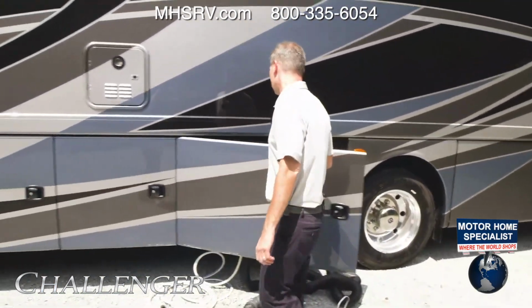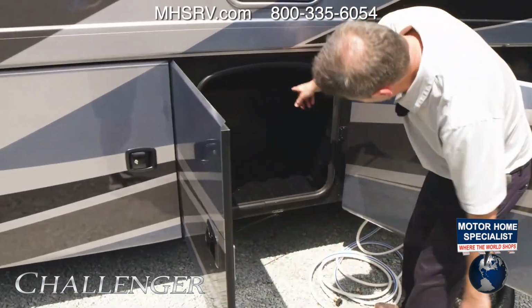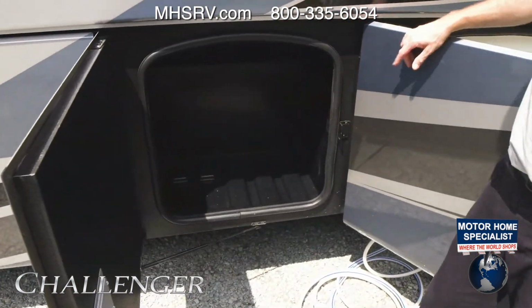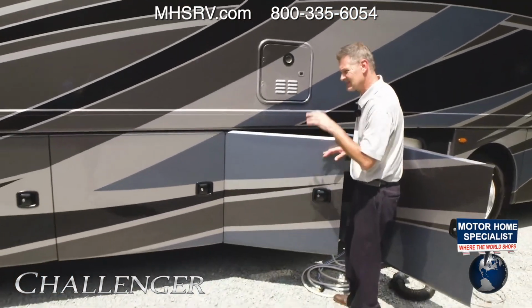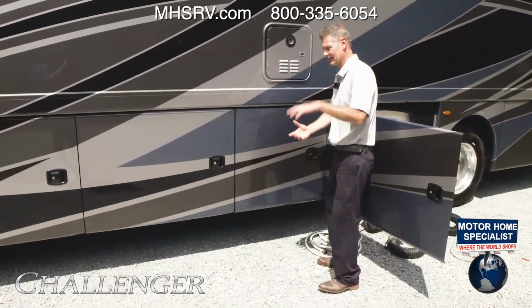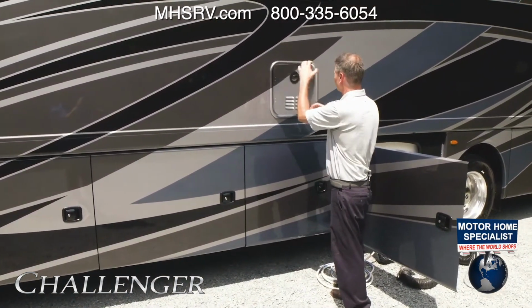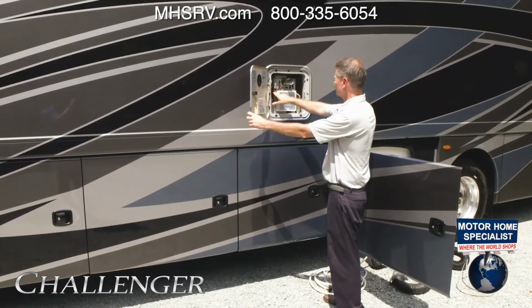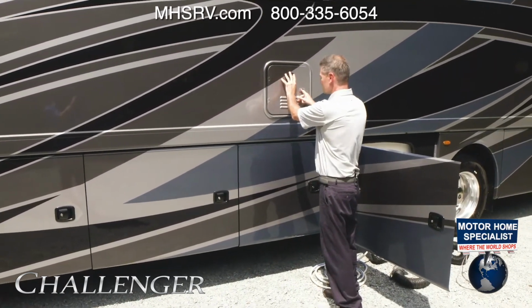As we work our way around, what do you want to bet? We have more storage. Look at that, more pass-through storage right here. Whatever you need to fit into this bay, go right ahead. Nice tall bays. You can fit coolers in there. I mean, like the big coolers too. Tankless hot water, that's what this is. This is the vent for your tankless hot water. On off switch, you do have a fuse here in case that's not working. This is where you're gonna do the troubleshooting.